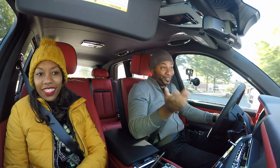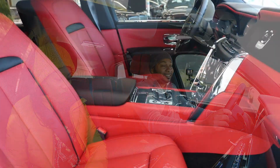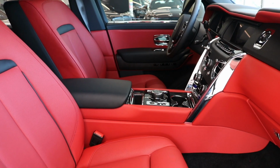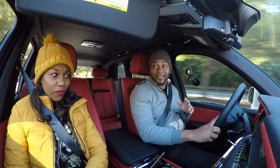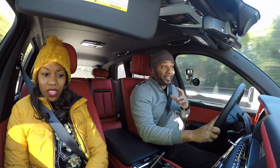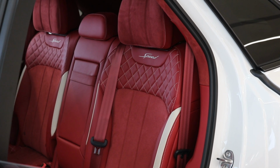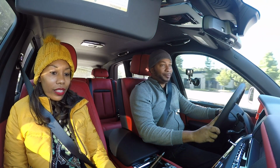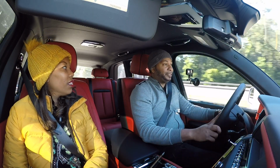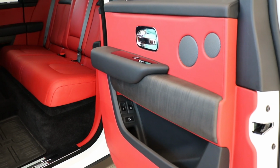They'll do it. The seats in the Rolls-Royce Cullinan, design-wise, are a lot more simplistic than what's found in the Bentayga. Definitely. In the Bentayga, you've got that diamond embroidery from the Mulliner group, and there's none of that on the door panels here. None of that anywhere. It's kind of plain, relatively speaking, but it's still a really nice car.